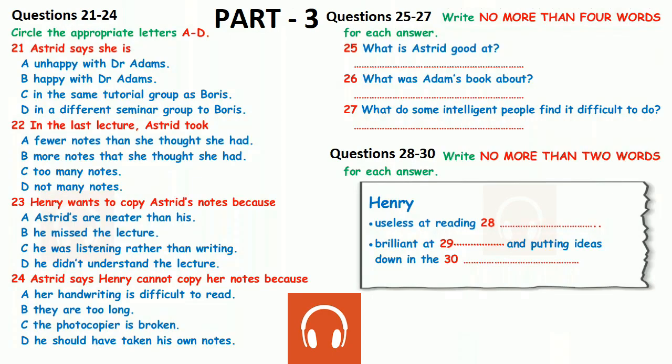Boris is in his tutorial group and agrees that he is a brilliant lecturer, but he puts them under a lot of pressure. But don't you think that's good? Perhaps, but I am glad to have Dr. Adams as a lecturer. He's interesting and rather funny and puts just the right amount of pressure on people. Did you take lots of notes in the lecture? Yes, actually I did. In fact, several pages. I didn't think I had taken so many. I was so busy listening to what was being said that I didn't take many notes. Can I photocopy yours?